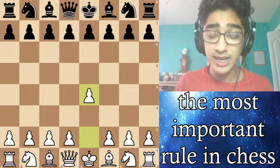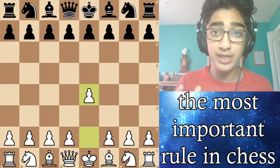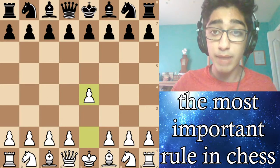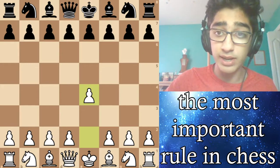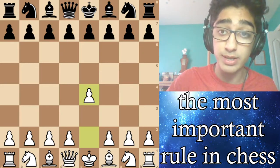Hello chess fans, today I wanted to go over a game between two 1700s that perfectly illustrates what I believe is the most important thing in chess, which is to every move think, are any of my pieces hanging? Before you make a move, you just go over all of your pieces, see if any of them are hanging, and then if none of them are hanging, you can continue with what you think the best move is.